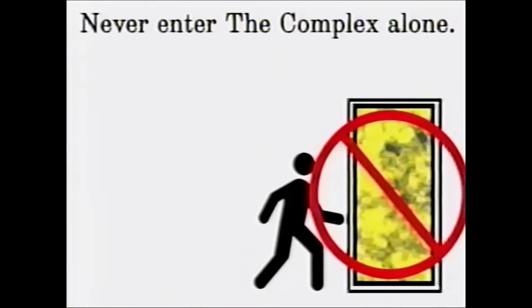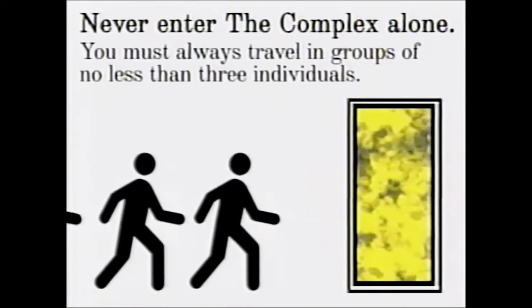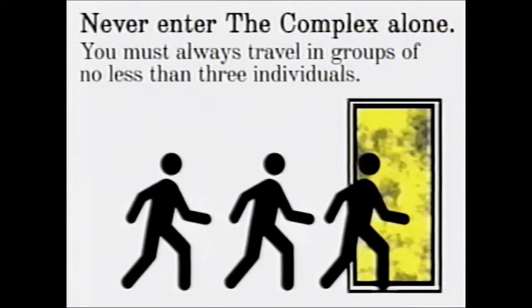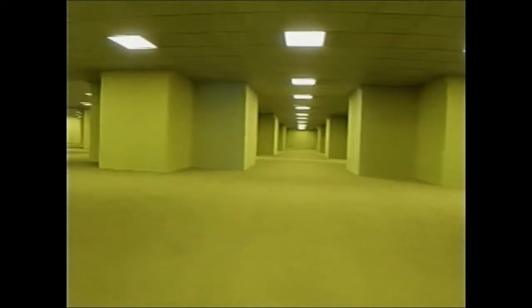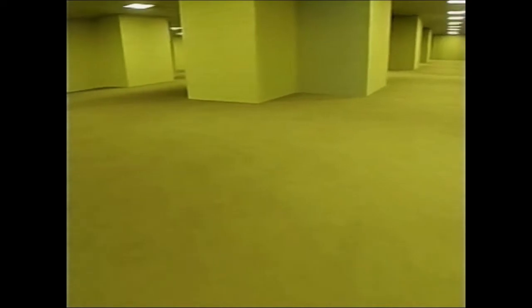Okay. Never enter the complex alone. All expeditions are to be comprised of no fewer than 3 individuals. So that's why he was screwed over. They didn't have a full party. But hey, we're back in the back rooms.